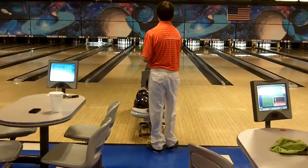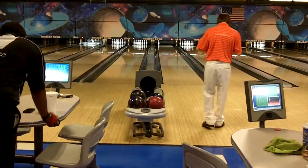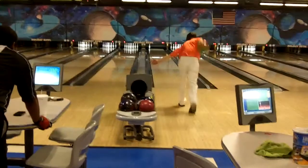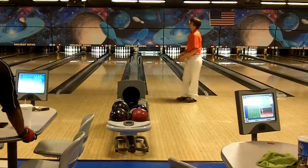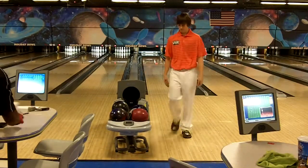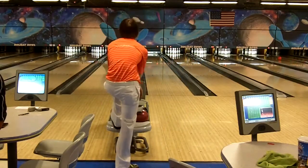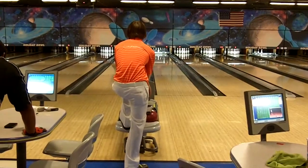Now Curtis's biggest problem in this title match is not the changing lanes, it's not the spare shooting, it's the fact that he is wearing white after Labor Day. Unacceptable. I even told him that at Cliff Castle on Sunday. This is the last day you could wear that this year, and denied. He's going for it. Just to show how much respect he has for you.